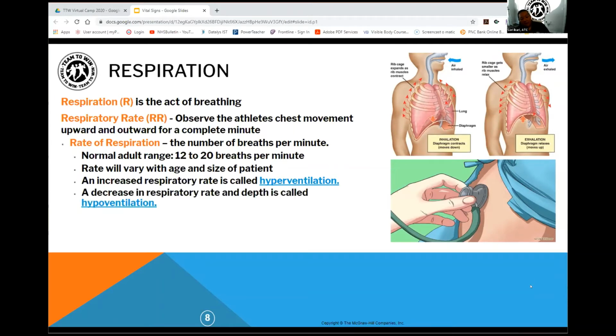Okay. Faster respiration is called hyperventilation, where slower is called hypoventilation. Just like hypothermia is going to be very cold. Hypo is a very small or very decreased respiration rate.